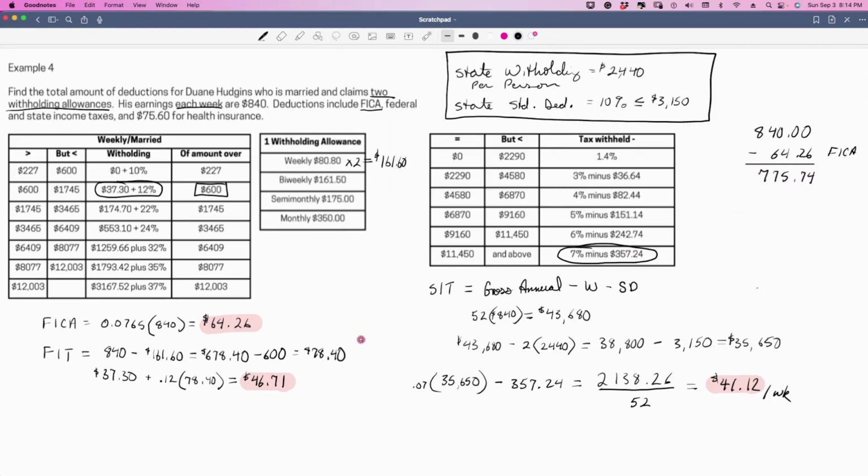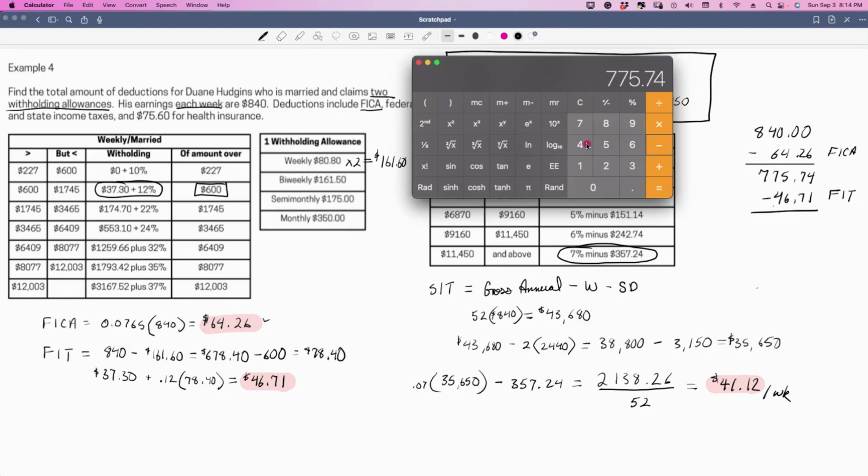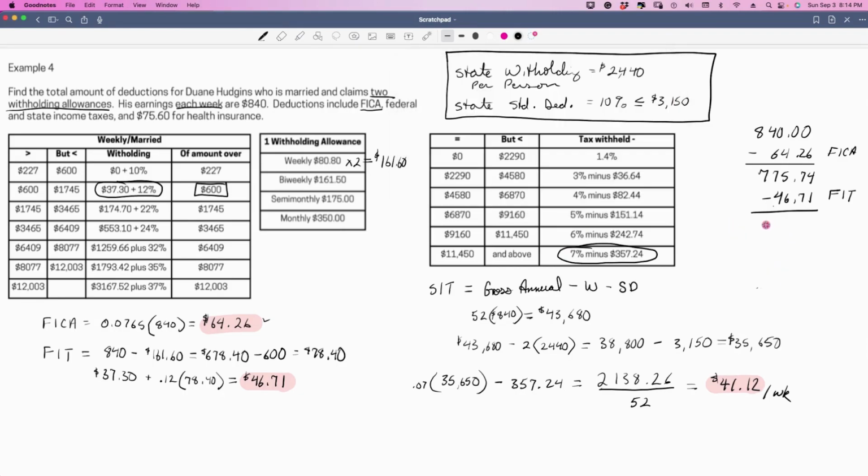All right. Now we did that one. Now we have to subtract federal income tax. So it's 46.71. So minus 46.71. That's federal income tax. So now we subtract that. Minus 46.71. That's 729.03.